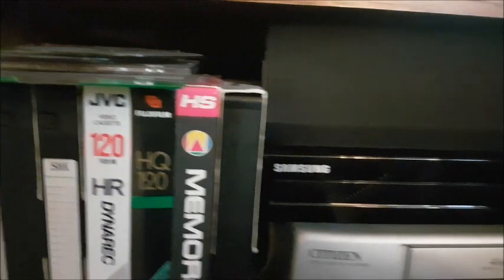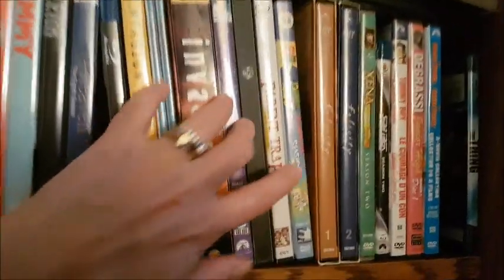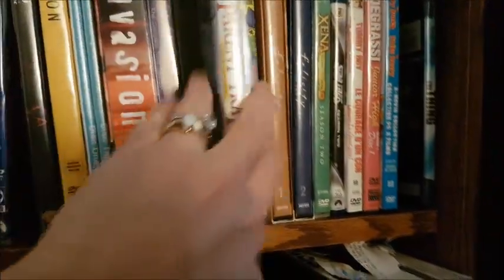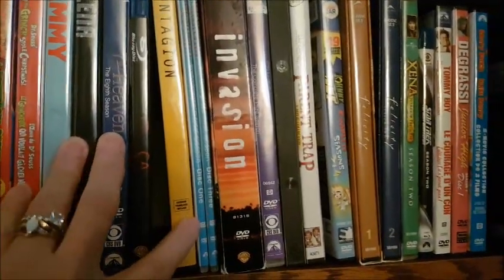Working Girl is my favorite, but I was older when I was watching that. This is the whole Cheers series. Yeah, I still have some VHS up here. Oh, The Parent Trap, but the original. This is also the remake, which I also love. What else is old up here?